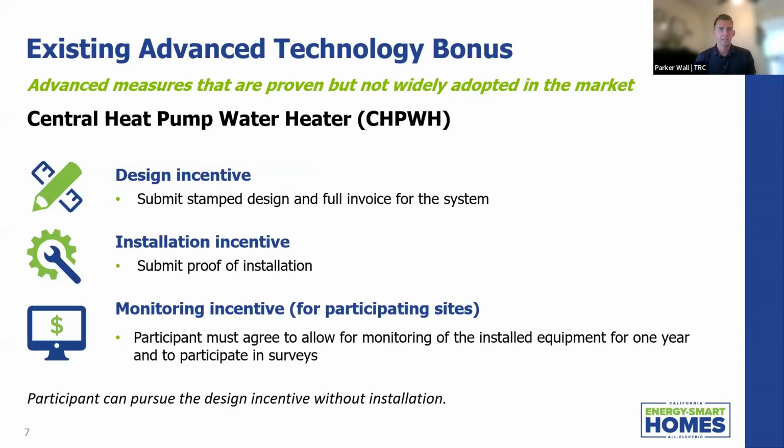The existing advanced technology bonus that is currently in the program, and not newly unveiled today, is central heat pump water heaters. There is a design incentive, an installation incentive, and then a monitoring incentive for participating sites. We've seen a handful of systems apply for both the design and installation incentives, as well as a few apply for only one or the other.